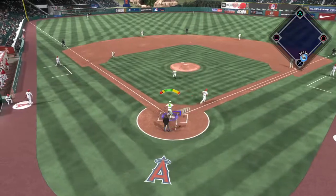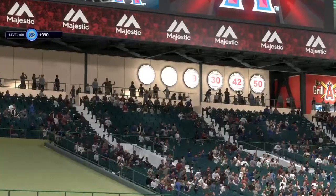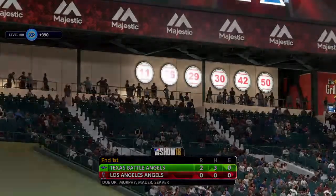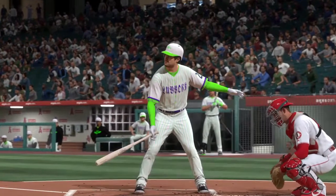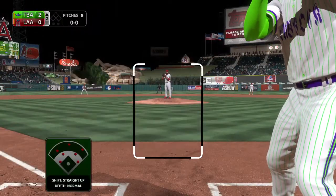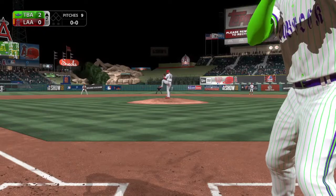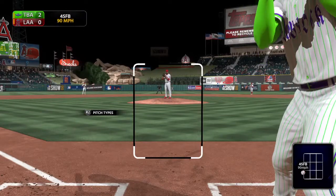Bounced softly in front of the plate. Throw to Pujols is going to be in time, and the inning is over. Stepping into the box, Daniel Murphy. He'll get to take his first cuts here. First pitch of the at-bat. And that one just missed outside.